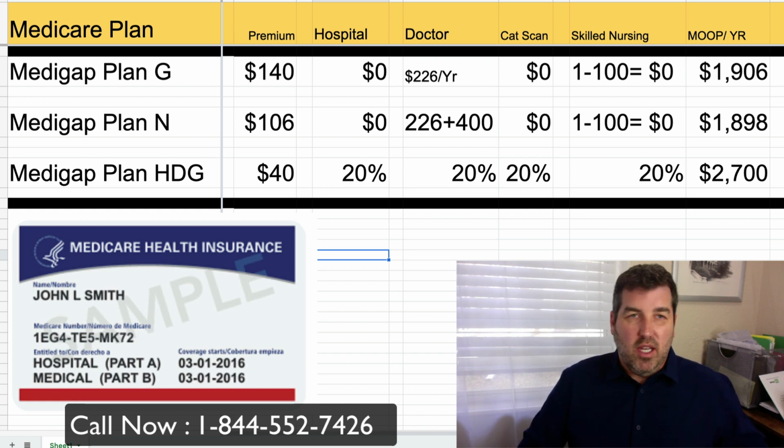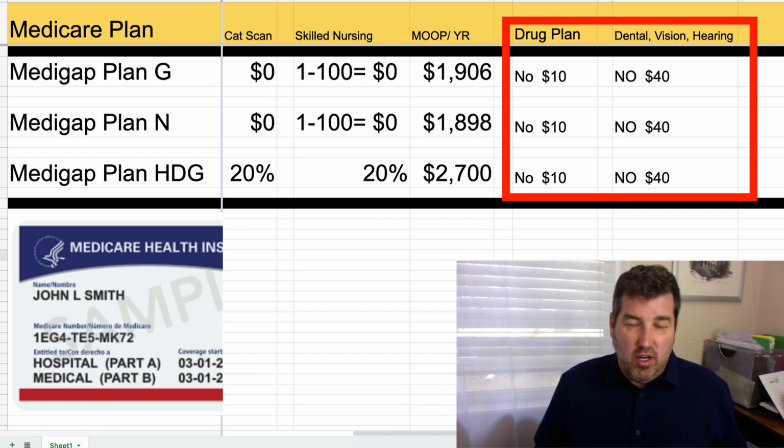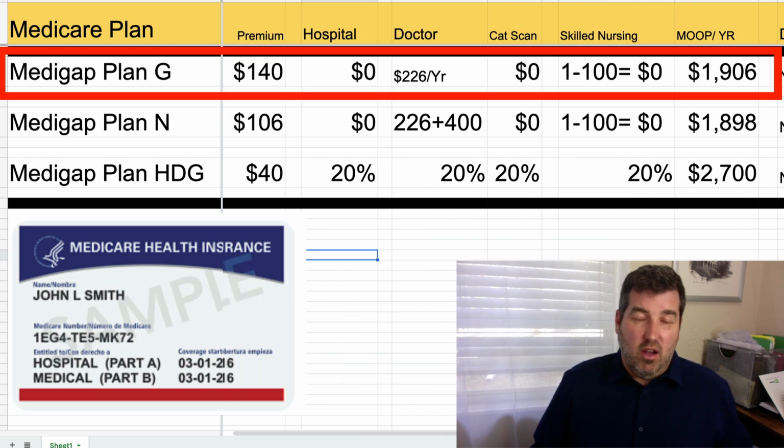Ambulance. Basically, I tell people the only thing that it doesn't cover, and I'll scroll down here, is your drug plan and your dental, vision, and hearing plan. Other than that, it covers everything that Medicare itself does not take care of as far as inpatient and outpatient services. I have never gotten a complaint about the coverage on the Medicare Supplement Plan G. And I've been doing this a long time and I have a lot of clients. You will never hear someone complain about the coverage.